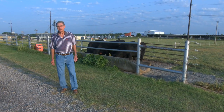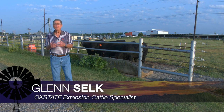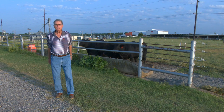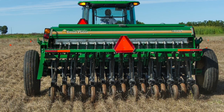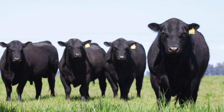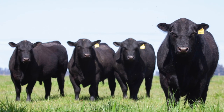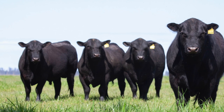Those Oklahoma cow-calf producers that have fall calving herds are in the beginning, if not the midst, of the fall calving season. And for many, it's also when they're putting the wheat in the ground for next year's wheat crop. So it's a very busy time. One of the chores that we don't want to slip through the cracks is to make sure that the bull battery is ready for the next breeding season.